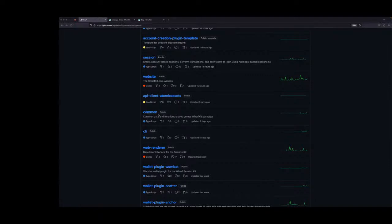I don't know if we mentioned it last time, but we did get the common library updated, so it will know chain specific responses for account requests. That's built in here now. The command line tool we'll get into in just a second.